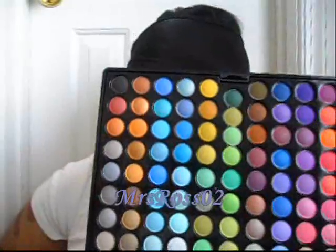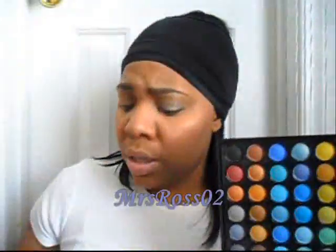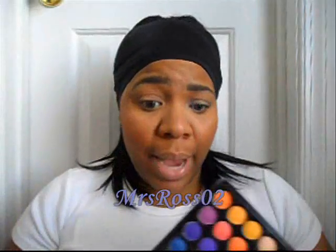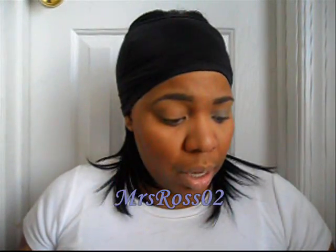And like I said, it does look repetitive to the shimmer palette. But you have your mattes here and you have your shimmers here. So yes, guys, I'm going to do a look using the shimmer palette today, and I'm going to go into the matte palette for some other colors.